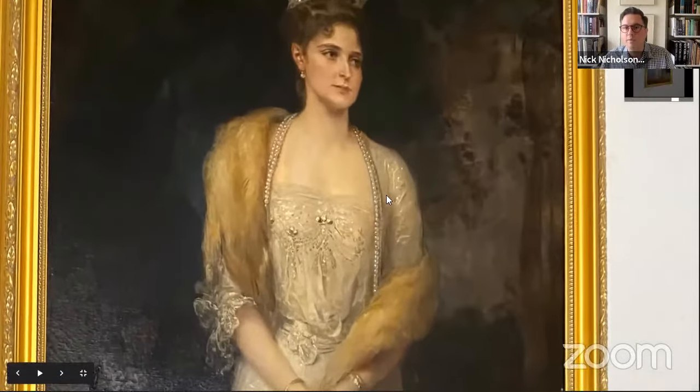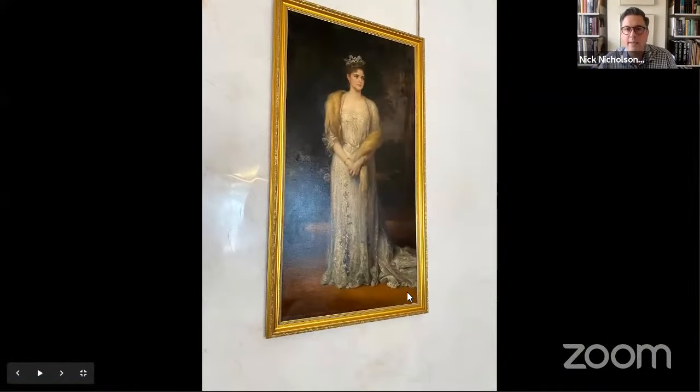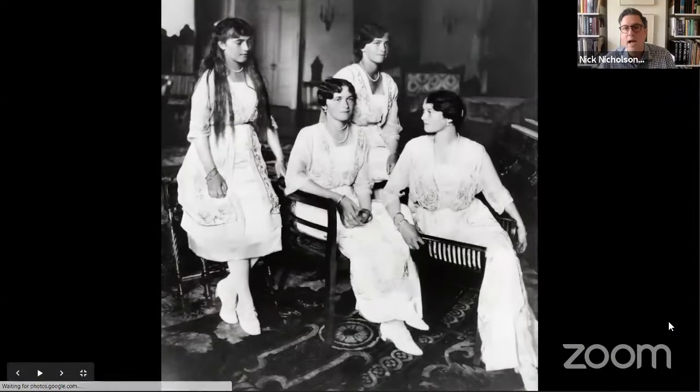This is, I think, one of the best paintings of Alexandra, really at her regal, beautiful best, wearing her Kokoshnik sapphire and diamond suite. And in this next picture, which we exhibited in our exhibition, Last Days of the Last Tsar, is a photograph of the four Grand Duchesses. You will recognize the carpet. And in the background behind them on the wall is the portrait of their mother, which we just saw.